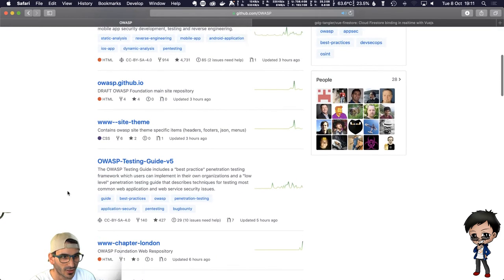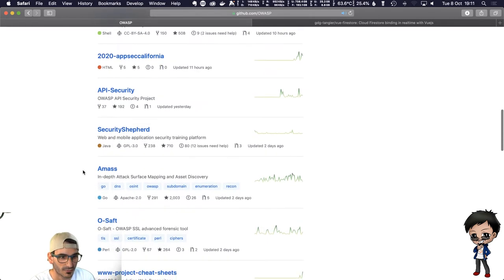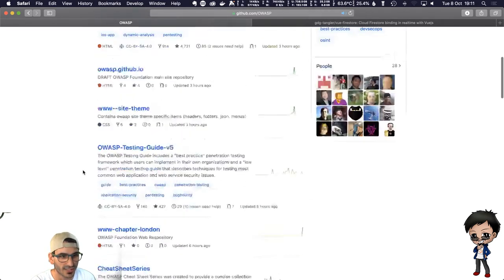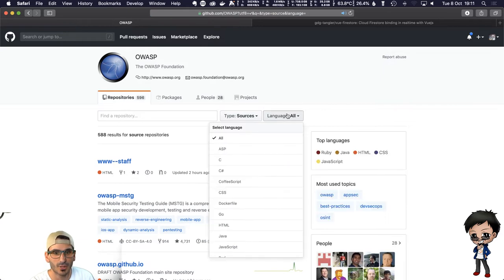They've got loads of projects. We've got HTML, CSS. I know they have some Java ones, or they've got some Python ones, more Java. Their main project, I think you can filter their projects. So you can filter by type, so let's just say sources, but you can also filter by language as well.